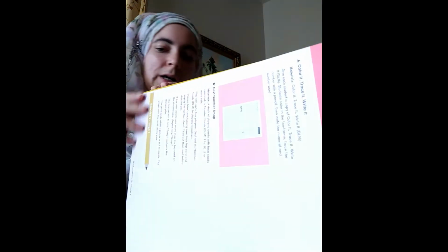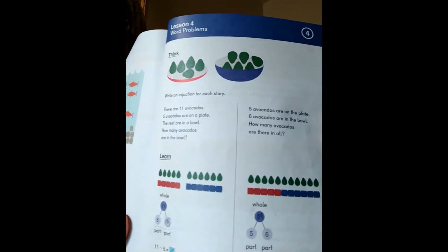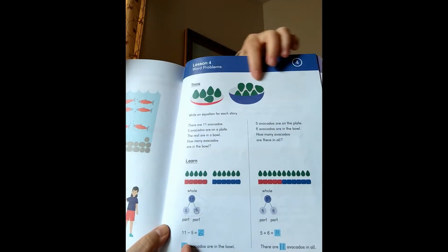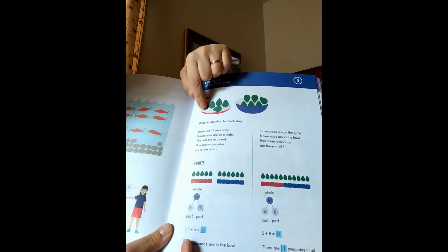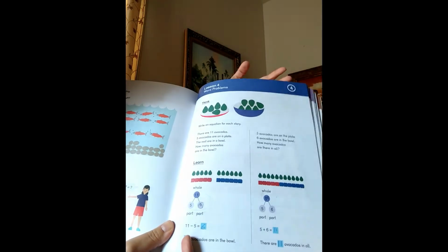So this is a good time to open up the textbook. I'll show you the textbook for 1A. Let me show you a different section than the one I just showed you. Let's see, for example, lesson 4 of chapter 4, word problems. As I said, there is a little bit more hands-on reading, but there's always a think section. And then it'll say, write an equation for each story. There are 11 avocados. 5 avocados are on a plate, the rest are in a bowl. How many avocados are there in the bowl?